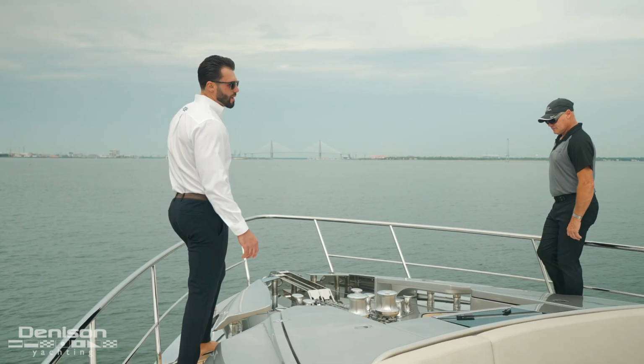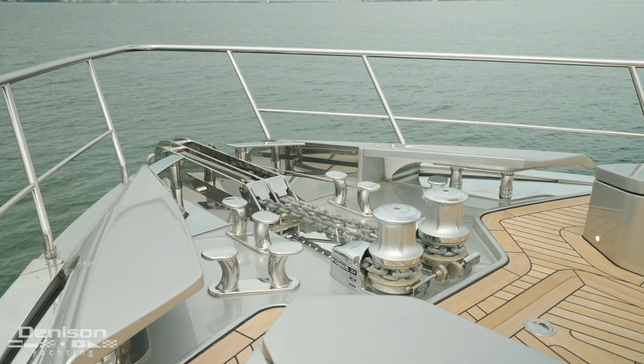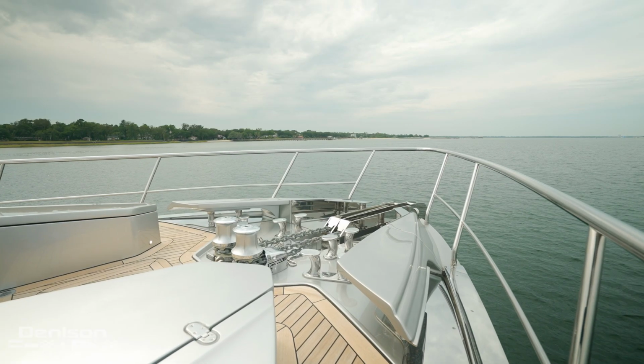Located forward of that we have our ground tackle. As you can see we have 2 windlasses. Very impressive for this size boat. Usually you would find one.